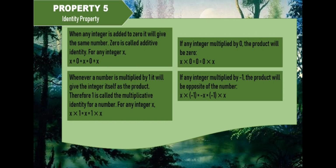If any integer is multiplied by negative 1, the product will be the opposite of the number. X multiplied by negative 1 is equal to negative x, which is equal to negative 1 times x.